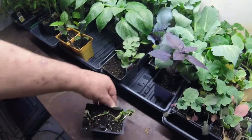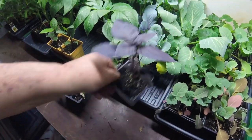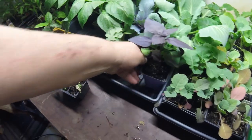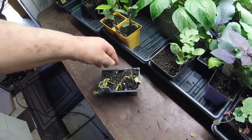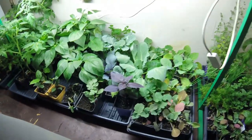I did have a couple losses though. Sad to say, this one here didn't do very well. Just this one here just didn't do very well. It's a market more zucchini. They did not survive. I don't know why. Everything else is looking beautiful.